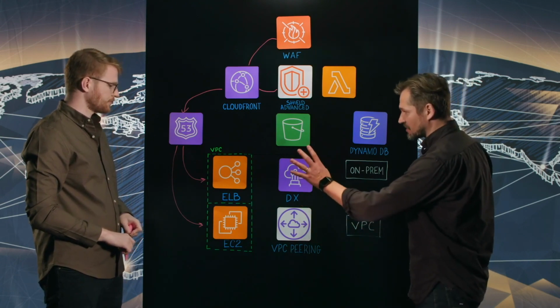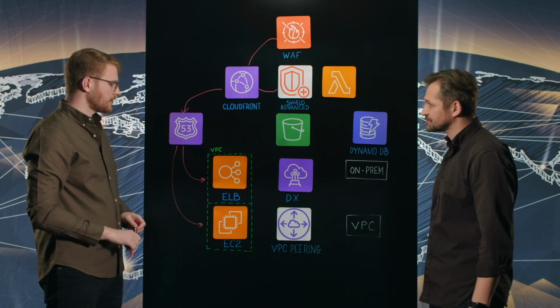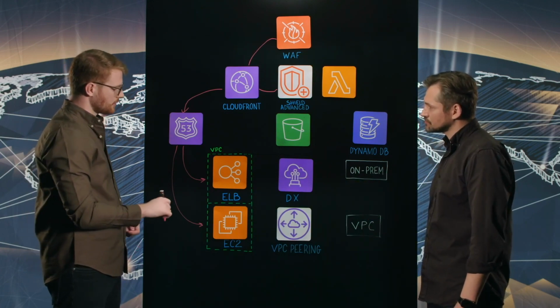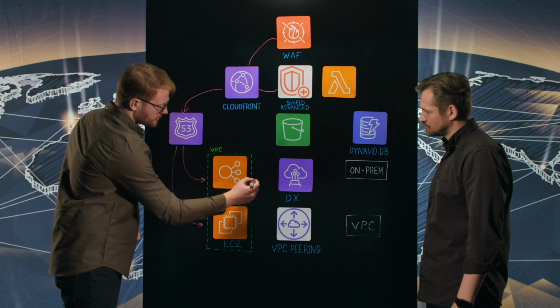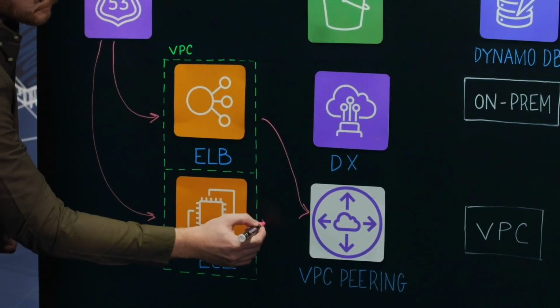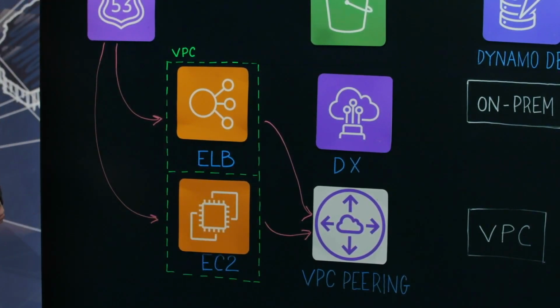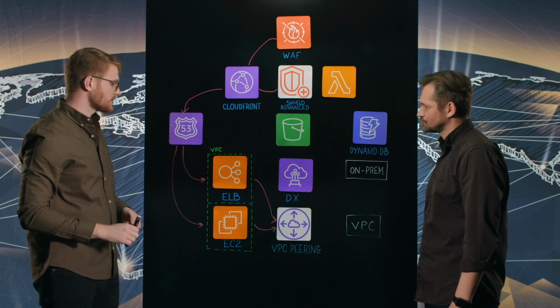I see this is happening within a VPC. There's a segregation. What happens to the rest of the services? Yeah, so once the traffic goes through the VPC, we send it across to a VPC peering, which sends the traffic to one of our 7 different channel accounts where our applications actually sit.